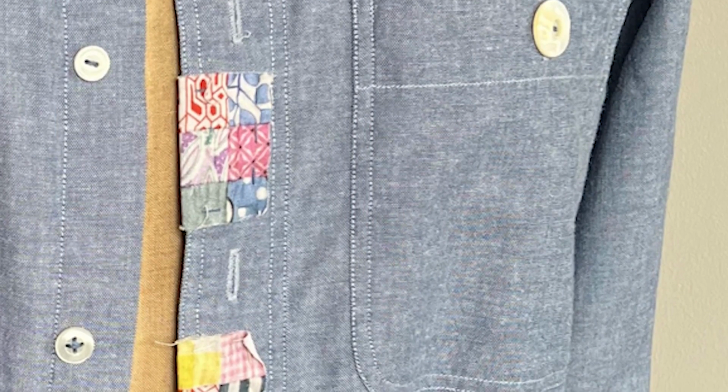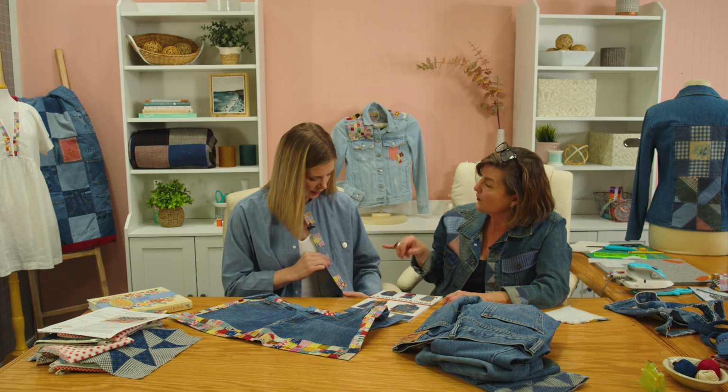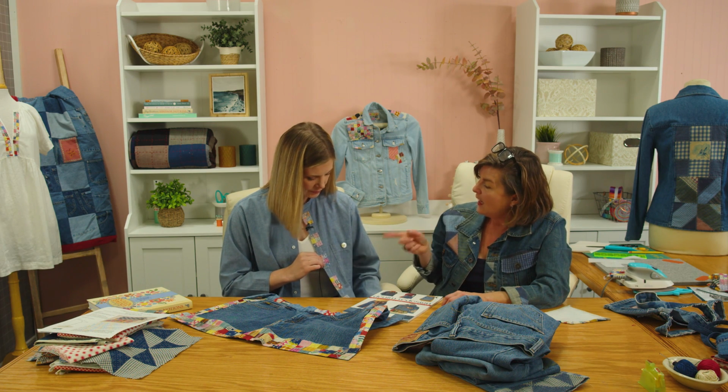Well, yeah, that's true. That is a raw edge, and we did use a fusible on the back, so that's fusible with raw edge.